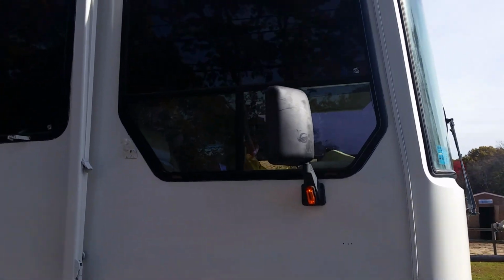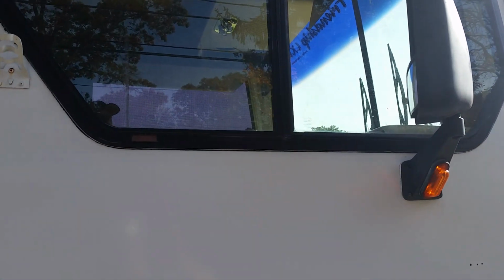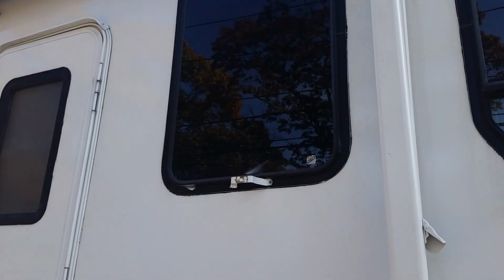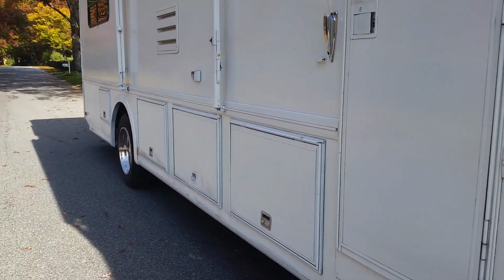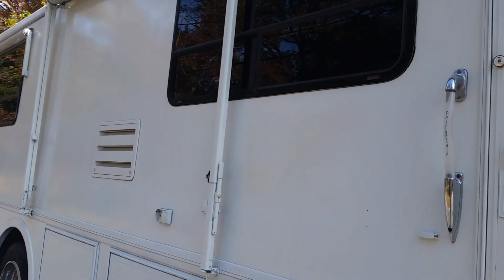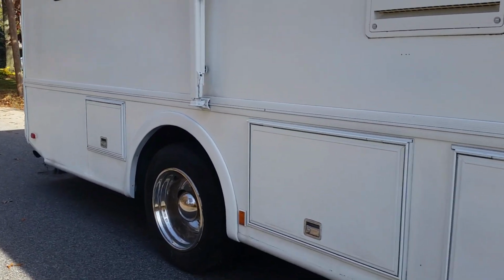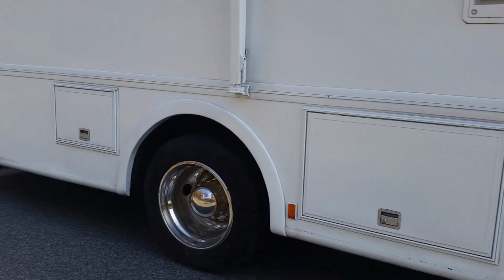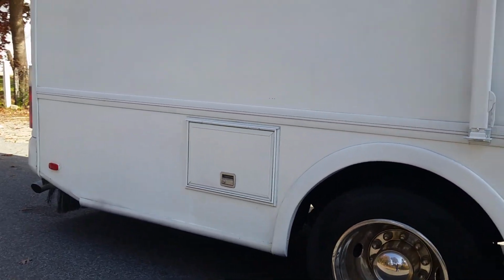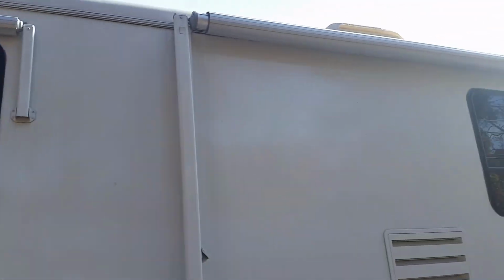It has tinted windows. It set the bottom section here to have a clear view of the rear view mirrors. More tinted windows. I like my privacy. A lot of storage. You got the blinds, both of them.